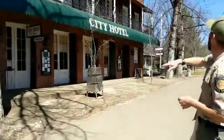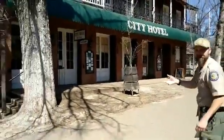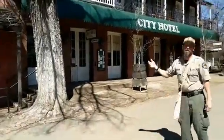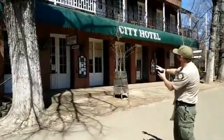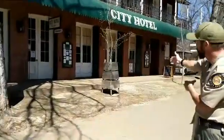These are big elm trees. They've been planted here around the 1870s or so. Again, we know this because of pictures and documents that we have. Unfortunately, they weren't lasting very long. We had to remove one or two to replace with some new trees, so we have some new growth here.